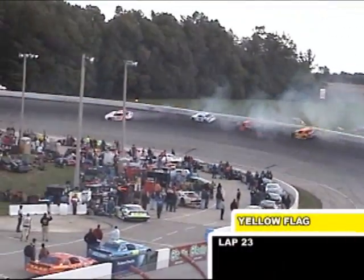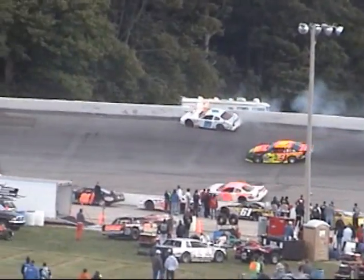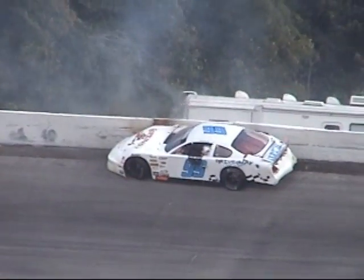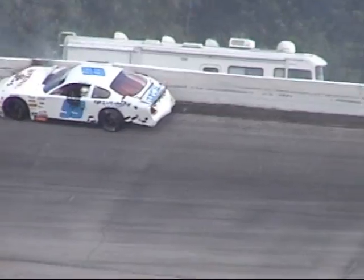Oh, trouble down into the corner, hard crash. The 35 of Greg Van Alst, the 99 of Fred Hopkins. He lights on fire underneath the hood of the 99 of Hopkins. We've also got the 32 of Terry Fisher Jr. got involved, a glancing blow for him. The 91 of Segvich had to slow. They're going to stop the field on the front stretch.